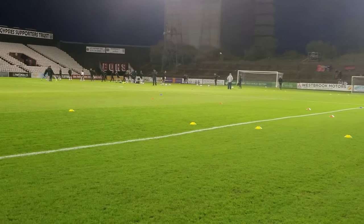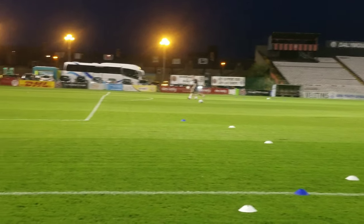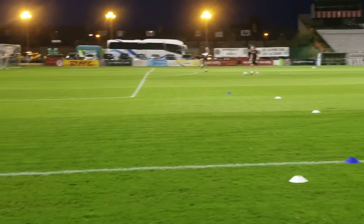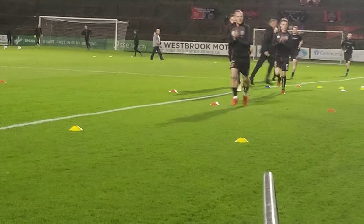The pitch here is in excellent condition, as usual. I have to say, the quality of the pitches in the League of Ireland generally, the grounds I've been in, have been brilliant, basically. So no surprise that it's excellent here. Here come the Bohemians players. The fans getting behind them.